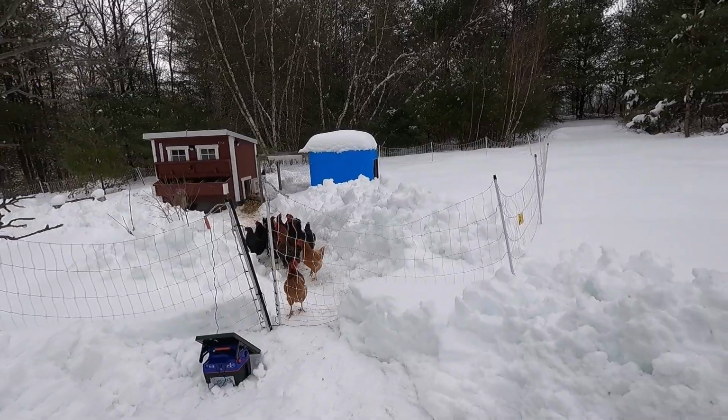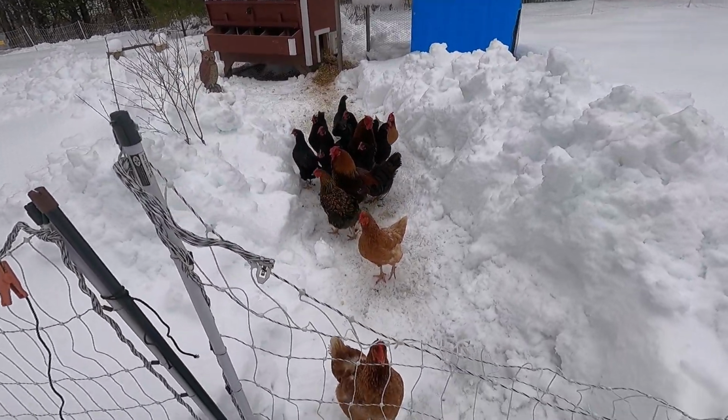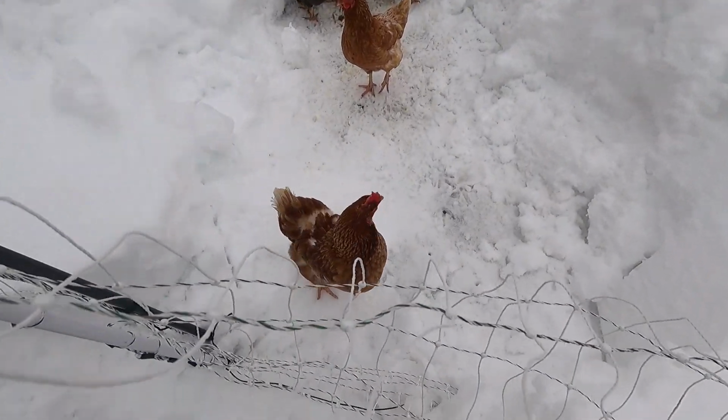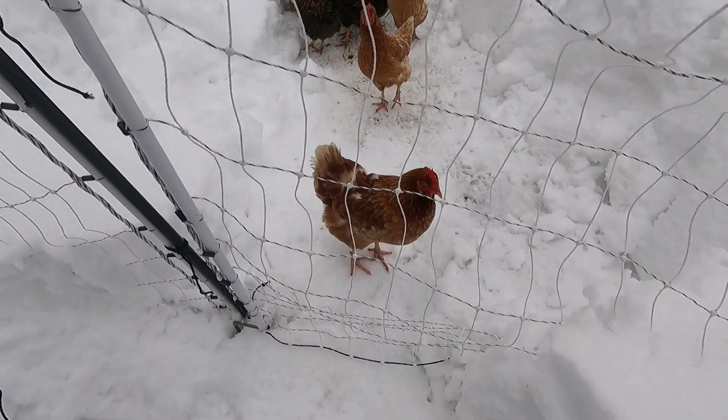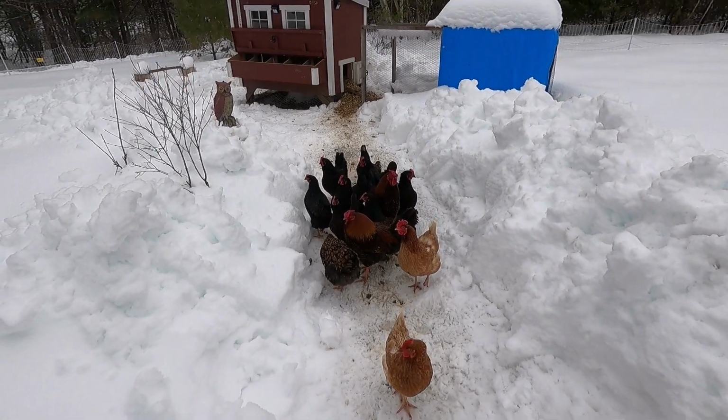Okay, here's the welcoming committee. All of them. They expect a snack, and Lila's always first. Right, Lila? She's kind of like a commander there. She's the hen in charge. Always first.